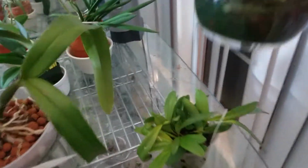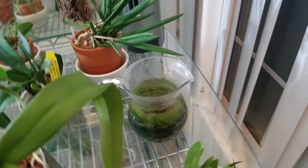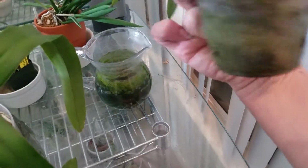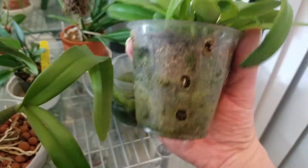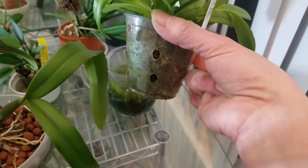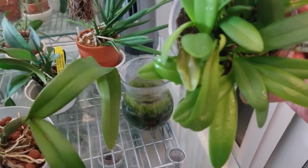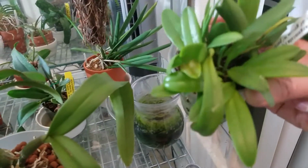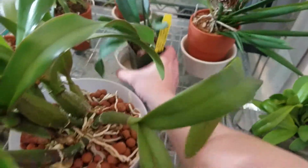It's just some lava rocks with distilled water. Doesn't smell, but it doesn't look pretty. I thought that would be a super cute thing. Yeah, not so cute, kind of ugly. It is a regular bark mix with perlite, charcoal, bark. It's the one from Fantasy Orchids that they mix up with some sphagnum moss. It's a thirsty plant, and I've never seen it bloom. Next.